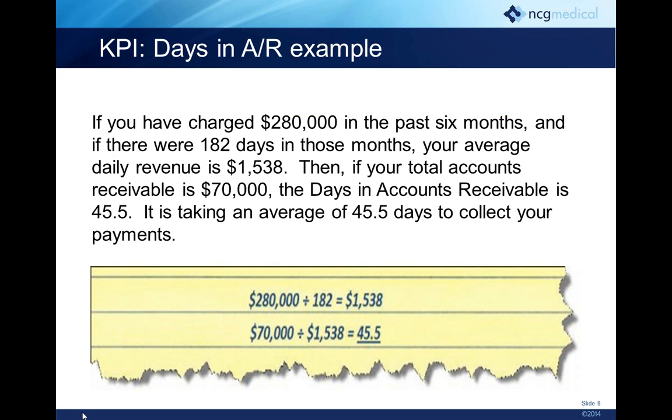So let's look at an example. If you have charged $280,000 in the past 6 months, and if there were 182 days in those months, your average daily revenue is $1,538. If your total accounts receivable is $70,000, the days in accounts receivable is 45.5. It is taking basically an average of 45.5 days to collect your payments, thus presenting a result that this practice's billing department is an average performer, as we discussed in the industry standard benchmarks.